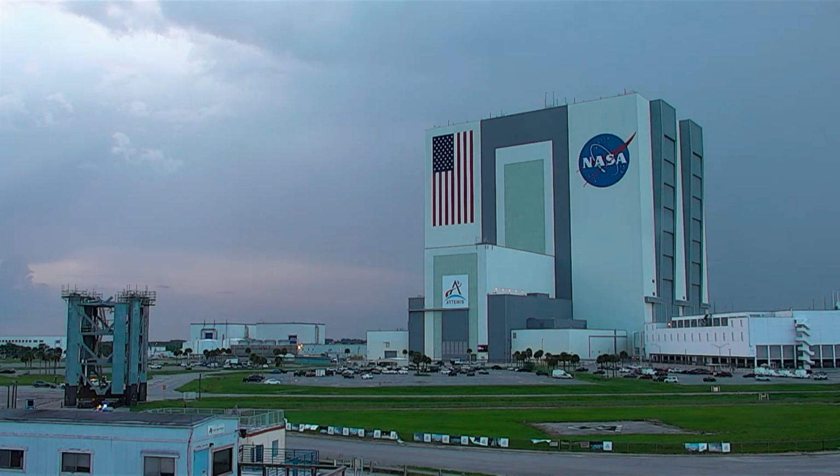The skies have lightened somewhat in the last few minutes as this thunderstorm lurks just to the north of the Kennedy Space Center. We don't expect the resumption of the move to be imminent, but we do anticipate the move continuing later on this evening for the rest of the journey to Pad 39A. About 3 miles remain on the trip out to the launch pad.